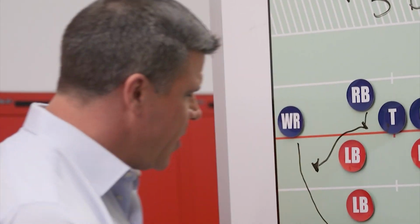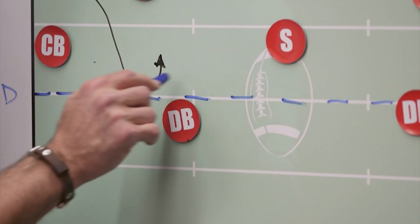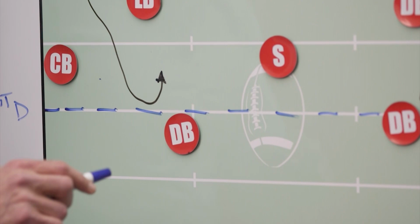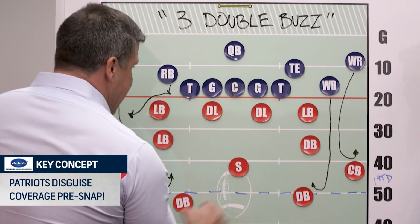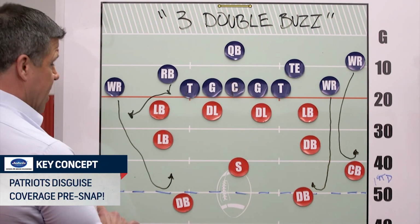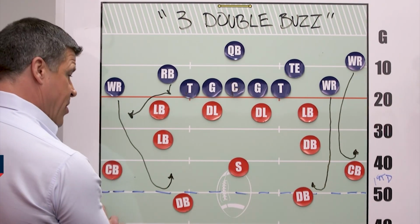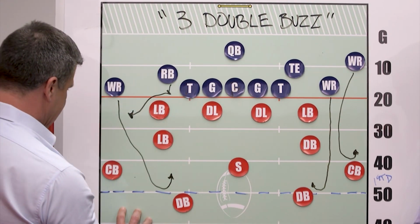You got it, Phil. So three double buzz. Here you go. You have Kyle Duggar, who made the interception. He's playing this position right here. He's the buzz guy on this side, okay? So what three double buzz means, it's cover three. And at the pre-snap, okay, here's what the Patriots do. It doesn't look like cover three. It doesn't look like it right now, right? But you show one coverage pre-snap, one coverage post-snap. That's what the Patriots like to do.